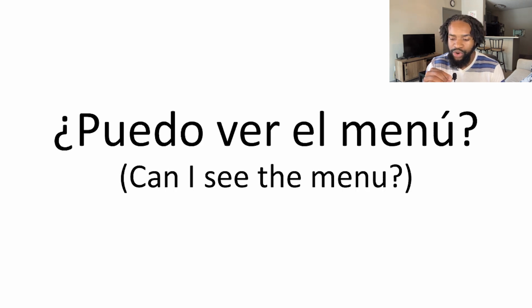¿Puedo ver el menú? Puedo ver el menú means can I see the menu? Puedo ver el menú. And you see here we have the V or the B in Español. Then we also have the accent mark over the U or the U in Spanish.